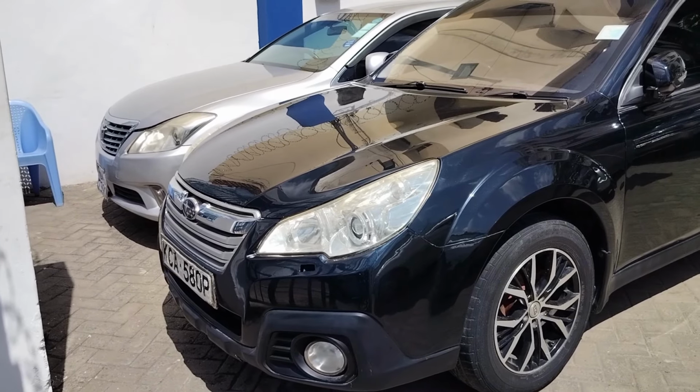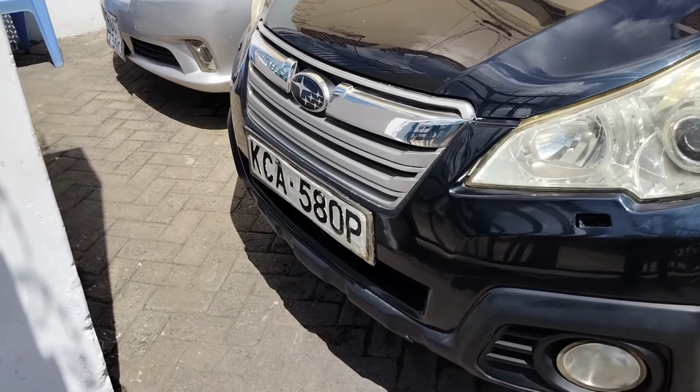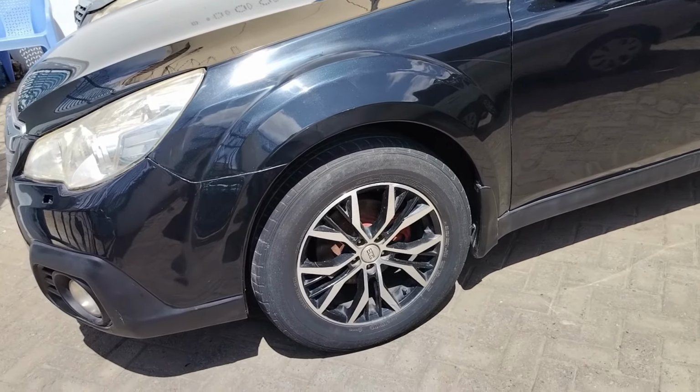1.25 million negotiable. Okay? Kiangalia the grill, you already know this is a Subaru. The headlights and those fog lights was very much standard. Kuna alloys wheels hapo na disc brakes with red calipers.